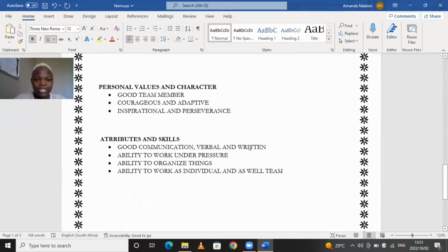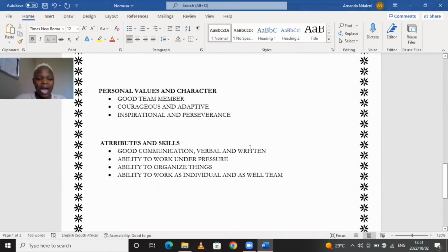Also, this one is very important if you are creating a very first CV or a new CV: your personal values and your character. Your employer needs to know your character and your personal values. Now, you must be putting things that you know are your personal attributes. Number one, I put a good team member, meaning that me as Nomusa Dlomo, I'm a good team member when I share my work with other people. I am a great team member. I work well with other people.